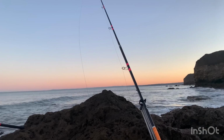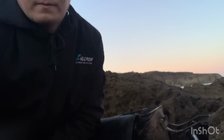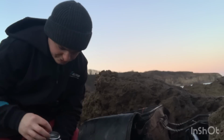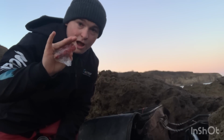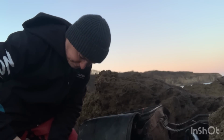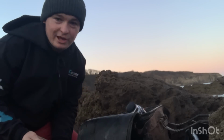But yeah, I've just put my line through my guides. Quickly get a bait set up and get a bait in the water. So I'm just baiting up here now. Try and get a cast in the water as soon as possible. Cart wings from Joe Morrison as always, nice and red, big. Exactly what you want from a cart wing. Right. Desperate to get a bait in the water here.